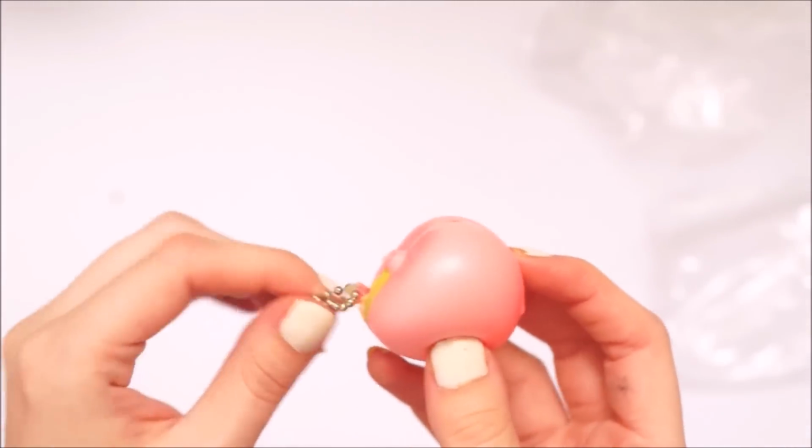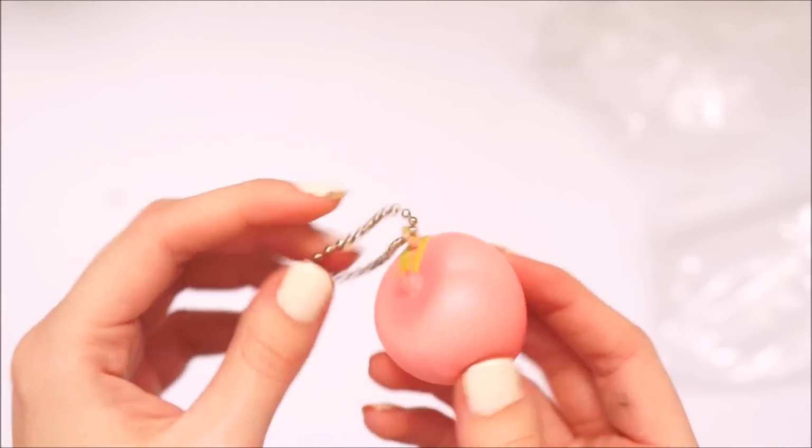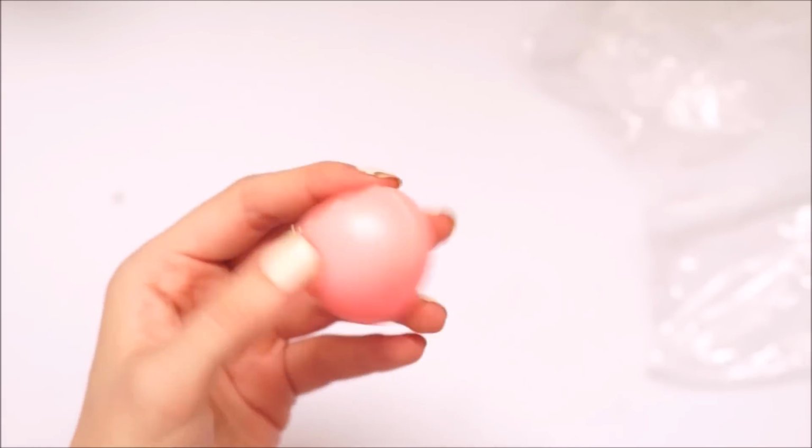So next up in the bag, do you see that? Do you see that? That's a mini peach. What? Honestly, I ordered, what is this? This is the smallest peach I've ever seen. What? Let me go on my phone a second.